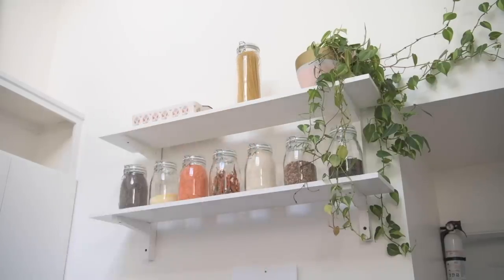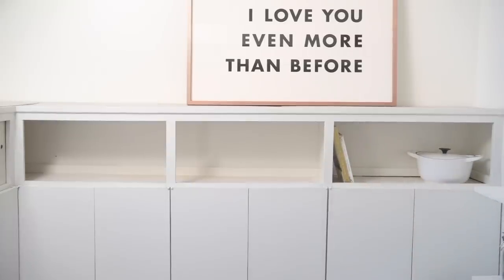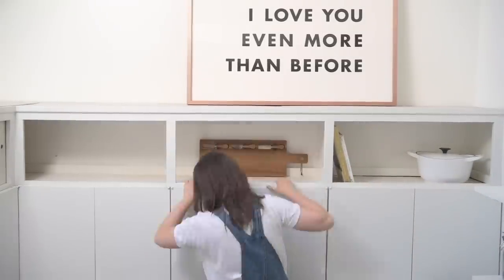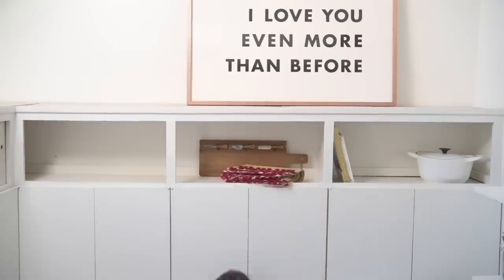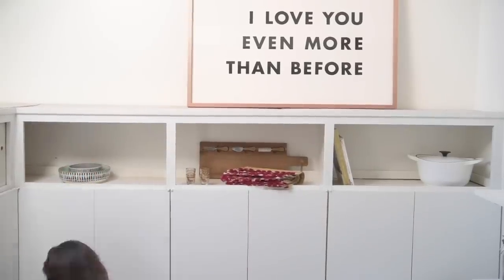Up at the top here, I am just using these open cabinets to prop some books, some of my bowls that I don't use often, just like that stuff that I don't use all the time because these shelves are really high up.